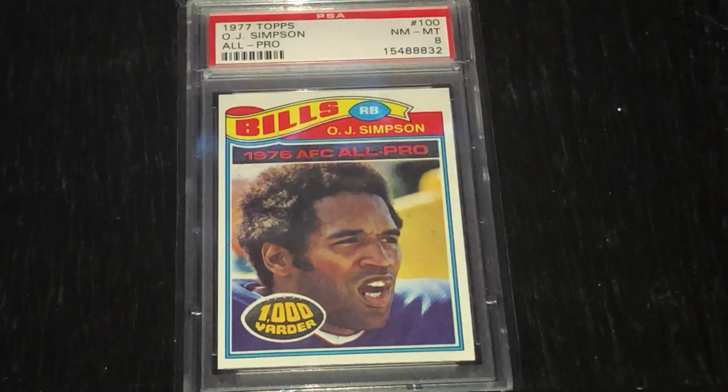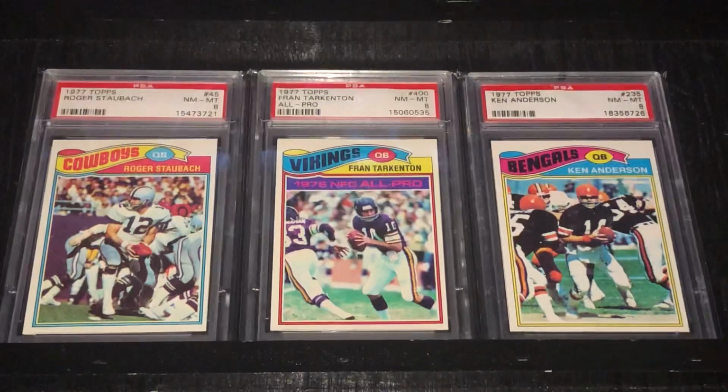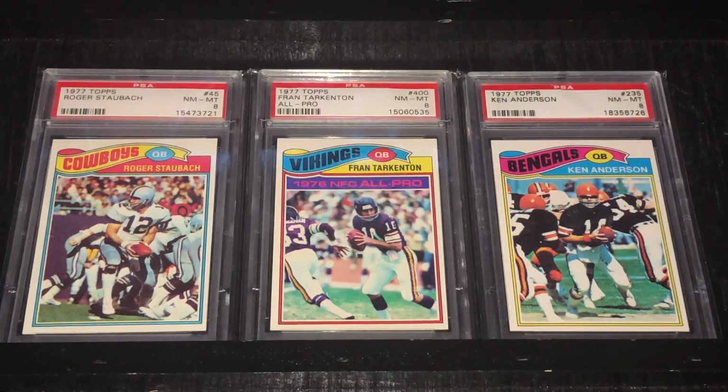And they had cello and wax packs, or cello and rack packs as well at that time. These three cards here really show what I appreciate about the photography from that era: Roger Staubach, Fran Tarkenton, and Ken Anderson. And Roger Staubach that year led the Cowboys to the Super Bowl, and it would be the second Super Bowl under Coach Landry.